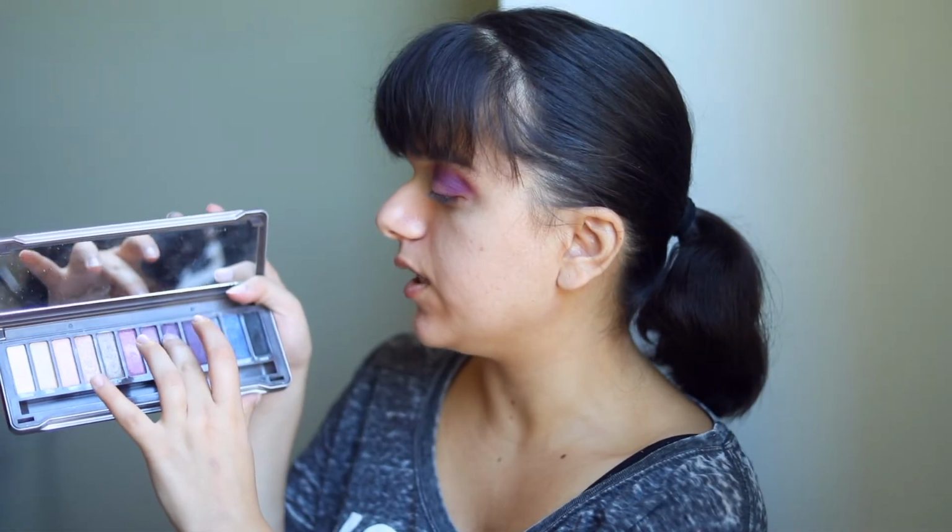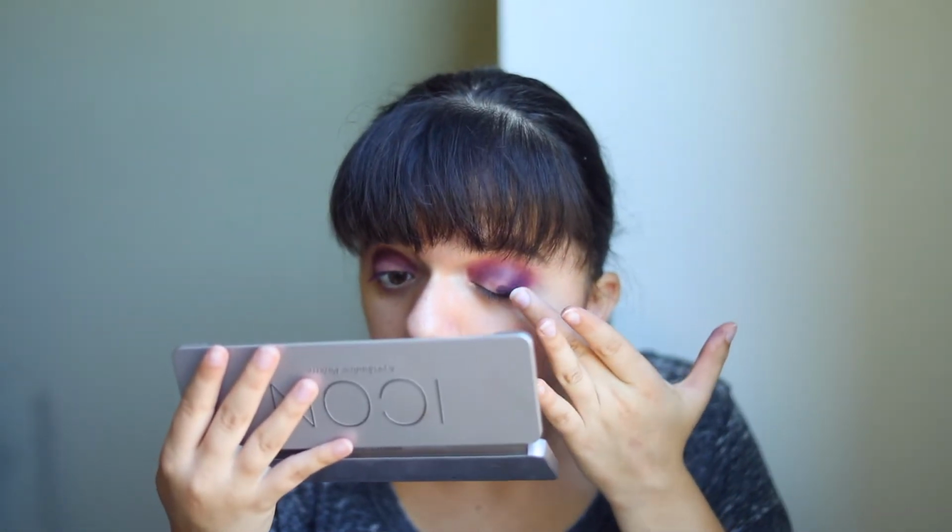If you guys want to see purple looks, I'd love to create purple looks because I love purple and I think it's a beautiful color. But I don't necessarily need the Norvina palette to do so, you know.